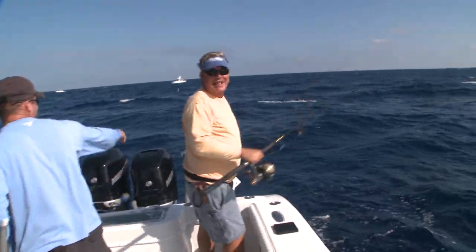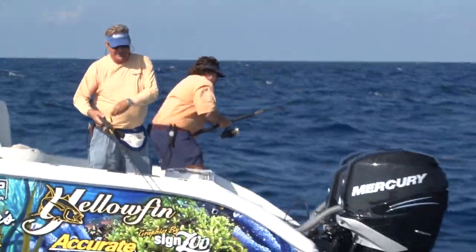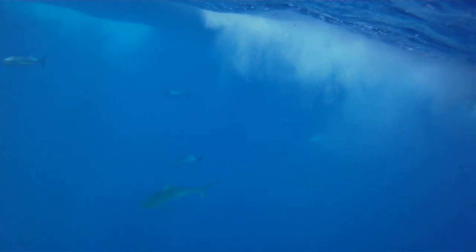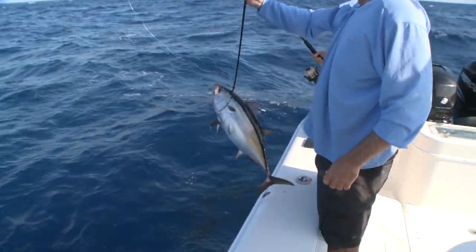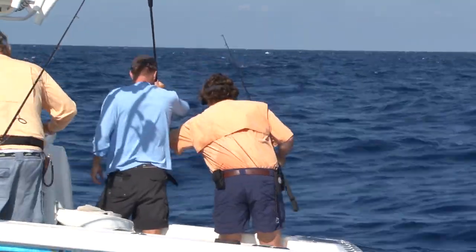Oh, geez, did you see that? That's a hammerhead. Hammerhead. Ate him on the surface. That was spectacular. Nice job, Carter. Nice job, buddy. There he is. Thank you. Target species. Sweet. One for dinner. Right. I love it. Good job, Carter. Carter, you're one for one.